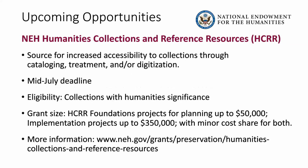Next up, we have the HCRR grants, the Humanities Collections and Reference Resources grants that are offered by the National Endowment for the Humanities. And these come in two sizes: the Foundations grants, which are for planning, and the Implementation grants for actually getting the work done. And at the Conservation Center, we highly recommend approaching these as a two-part project.